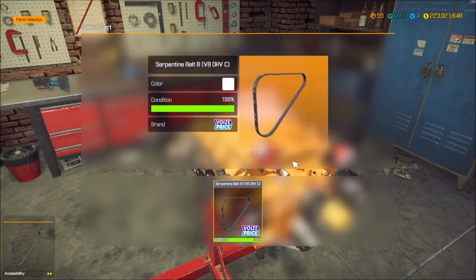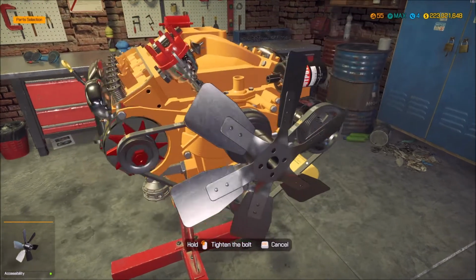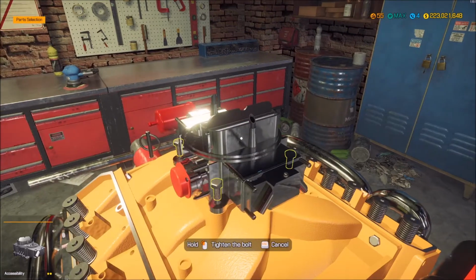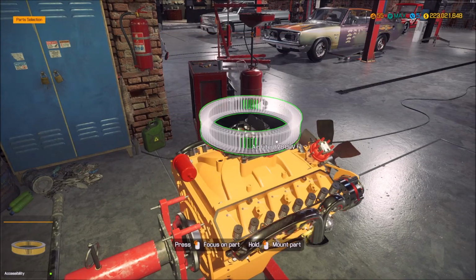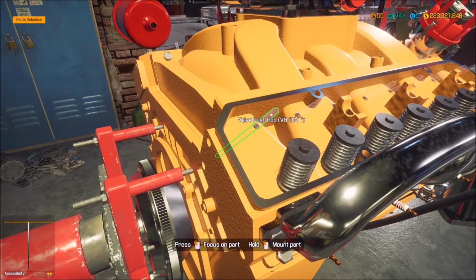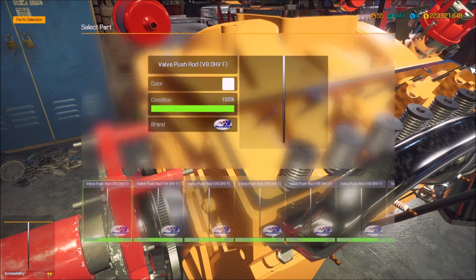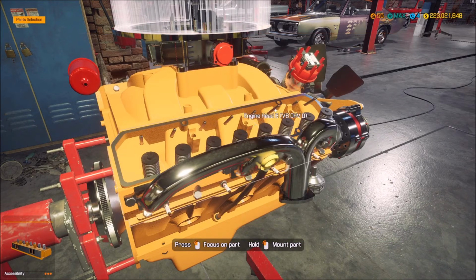All right. The belt's on. Fan on. Okay, carburetor on. Yeah, F base. Okay, what is that? The F air filter, which I do not have, which is completely stock, of course. Jeez. Did I miss one? Yeah, I did. Holy cow, I did miss that, didn't I?